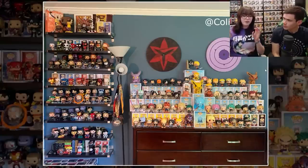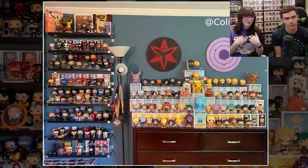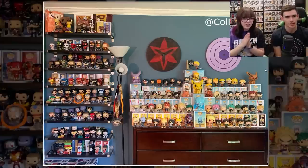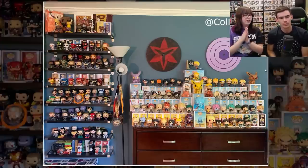I also love the two eyes above. Those are so cool. I want to know where you got them because I want them now. I want to put them in our living room. I thought they were clocks, but I don't think they're clocks. I think they just have the certain details cut out of them. Yeah, that's fair.